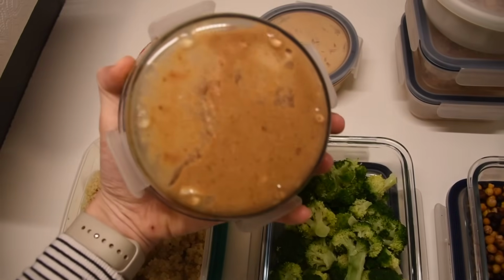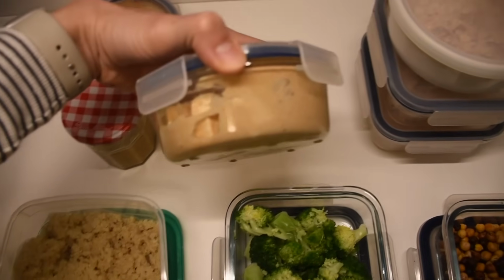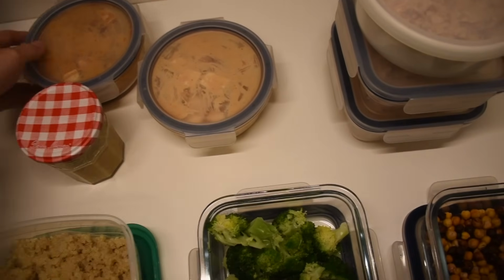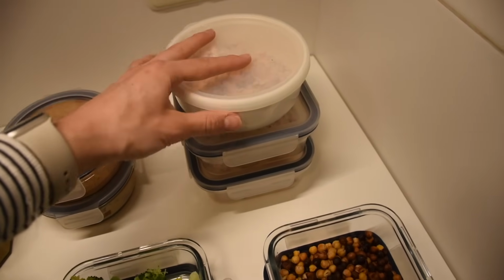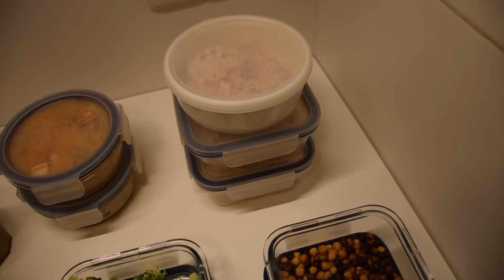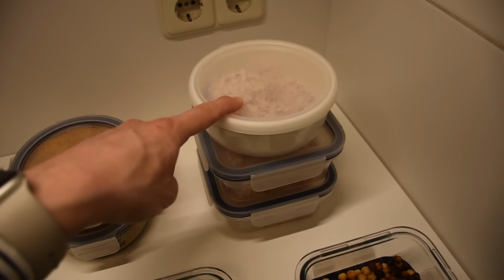This one is the peanut butter one, so it's like a peanut soy marinade. And then this one is a tahini and Dijon marinade. Really excited for that one especially. And then here is the bircher muesli. I've divided this into 3 portions, so I just have to pull them out of the fridge and not have to divide them in the morning. So yeah, these are definitely going to be very handy for breakfast throughout the week.